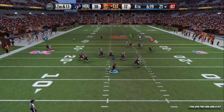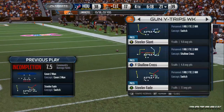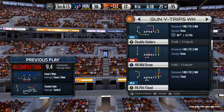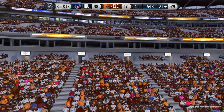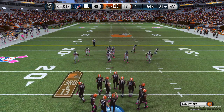Manziel's going to take it from the gun. And incomplete. He was double covered that time. Number two. Incomplete. It's third down coming up.